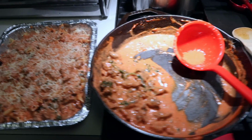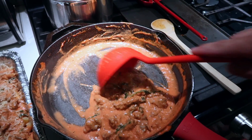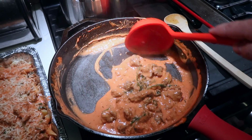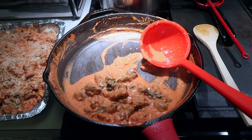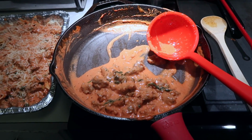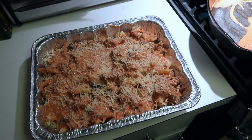And here's the thing, we have all this left. That will actually be enough for dinner for Sherri and I tonight. So I'm going to boil up some more noodles a little bit later, and we can have this for dinner. But one dinner for friends all finished.